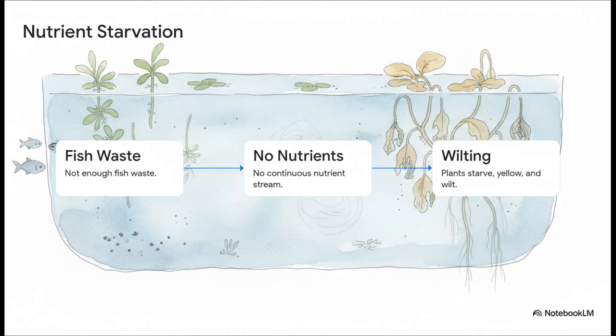And this brilliantly illustrates exactly how the biology of these artificial ponds actually works. Here is what's happening step by step. First, there just isn't enough fish waste. And because of that, number 2, there's a lack of a continuous nutrient stream in the water. So naturally, step 3, without those nutrients, the plants literally starve. They turn yellow or brown and then they wilt. It's like a giant puzzle, right? In an aquatic ecosystem, if you have a pond with too few fish, that whole biological engine just stalls out. The nutrients dry up and the salvinia ends up paying the price.